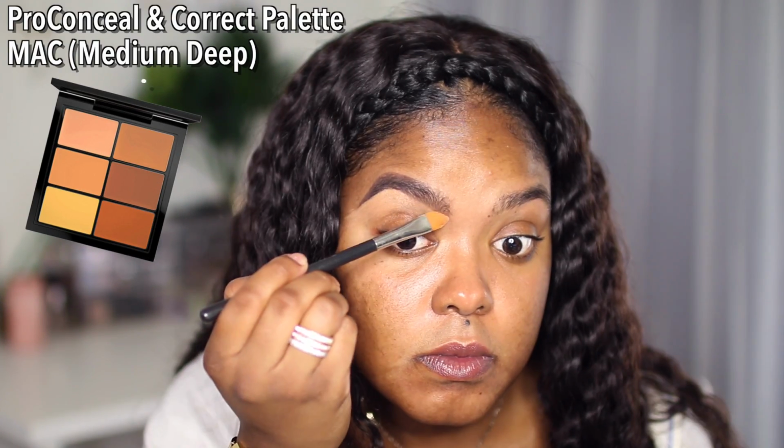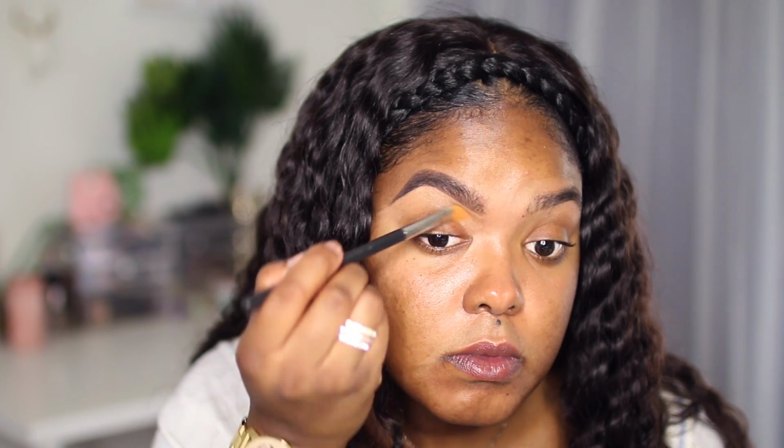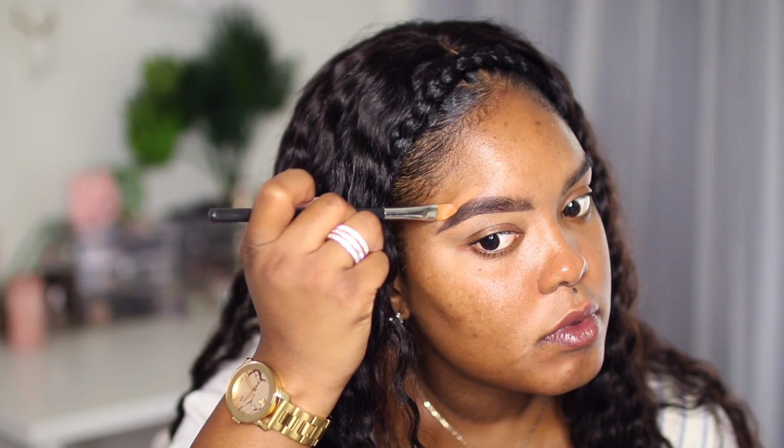And then to clean up my brows, I'm using the ProConceal and Correct palette by MAC in the color Medium Deep, and I'm just gonna go ahead and carve these brows out, honey.